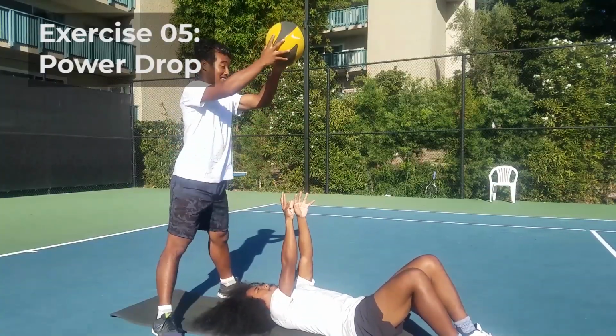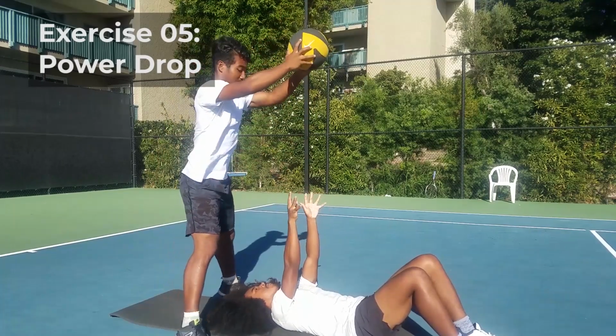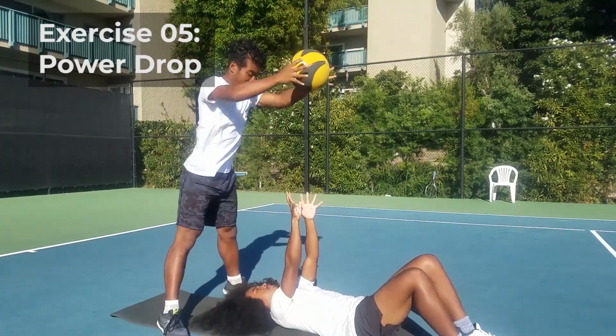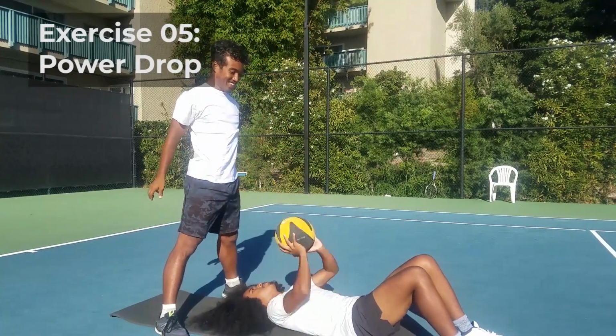Now last but certainly not least is the drill I call the power drop. So for this one, you're gonna be having your partner stand over you while you lie down on the floor on a mat with a medicine ball over your head. Now this might sound dangerous, and it is, so I definitely advise that you be careful on this one.